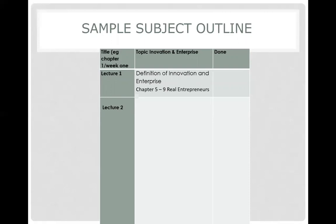And the idea is that for each module, you will have a complete list of what you have to revise. And as you get it done, you tick it off, and therefore at a glance, you know what's left to be done.